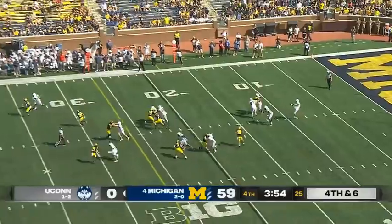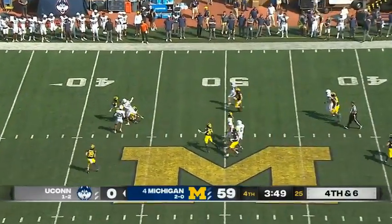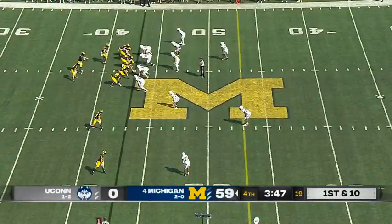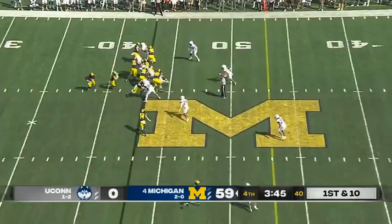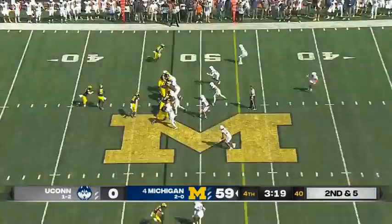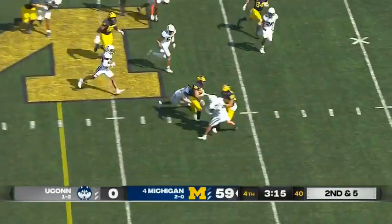Baratan to punt again. And Thaw looking for a return. Catches this one in traffic and goes down. So far today. Danny Hughes.